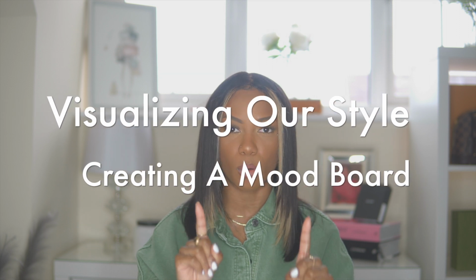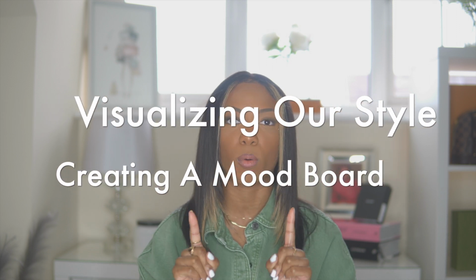But continuing on with building our capsule wardrobe, we are moving on to step 2. Okay, and step 2 is visualizing our style and creating our mood board.